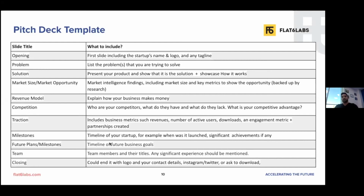After that, you want to go into milestones. Usually you want to focus a lot more on the future than the past. You might want to talk briefly about, okay, we hit our MVP at this stage, and then we secured funding, maybe in 2020 in the third quarter. But then you want to give a good 18-month to 2-year forecast of where you're going. So your milestones and your roadmap tie into one.